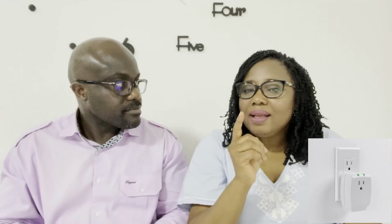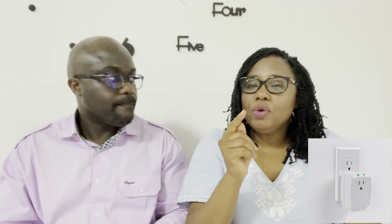Surge protected sockets. Now, dealing more with electricity, we've experienced, even since we've been here, that sometimes the electricity goes off, and sometimes it goes off, comes back on in a blip, and goes off again. That is actually very bad. It blew the toothbrush charger. I think it took the fuse out. Luckily it had a fuse.